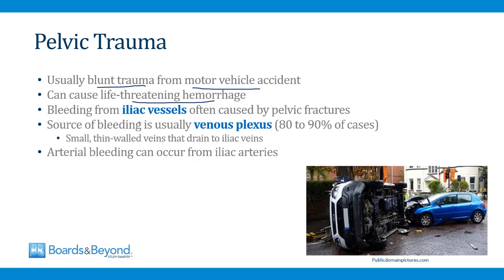The bleeding in pelvic trauma usually occurs from the iliac vessels. They're usually damaged by pelvic fractures. And the most common source of bleeding is venous plexus bleeding in the pelvis. This happens in about 90% of cases. The pelvis contains lots of small, thin-walled veins that drain into the iliac veins, and they are easily damaged and torn, leading to bleeding in pelvic trauma, especially if there's a fracture. In a smaller percentage of cases, there can be arterial bleeding, and this usually occurs from the iliac arteries.